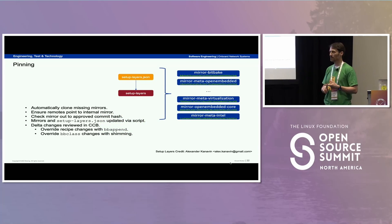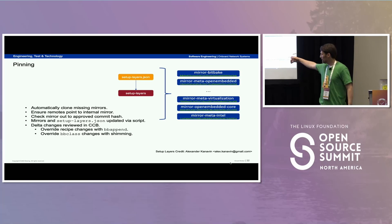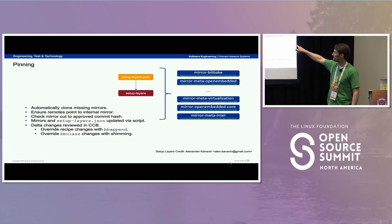We used to have our own homebrew pinning system. Big thanks to Alexander Canavan, who, I hope I pronounced his name right, came up with this setup layers tooling. It's a really cool tool. I got a patch approved to make that idempotent, so you can run this as many times as you want, and it doesn't make any changes unless you need to. So what does it do?